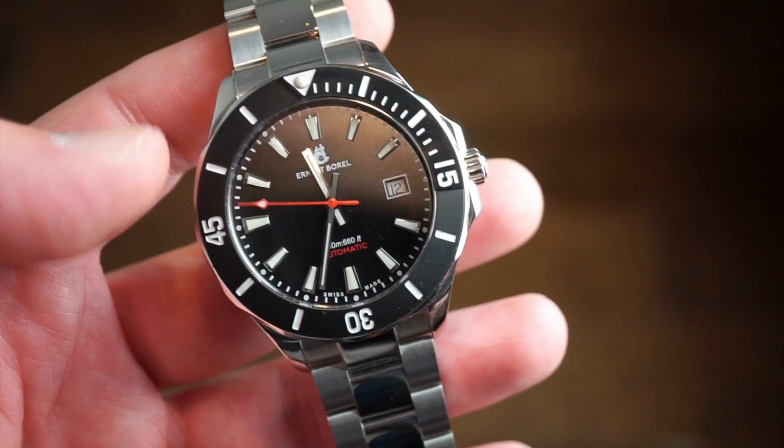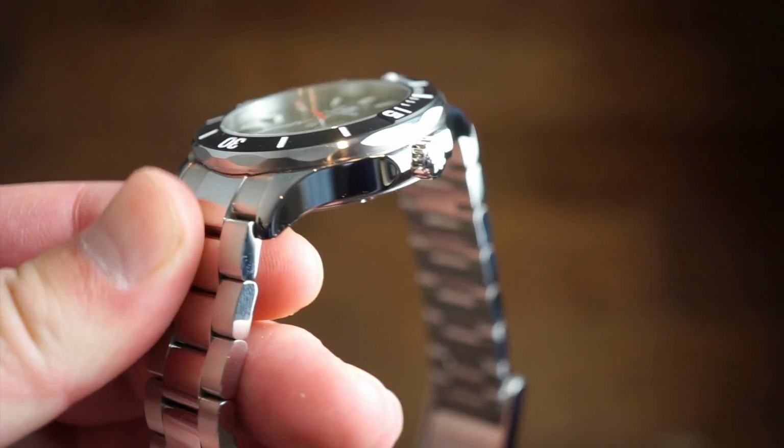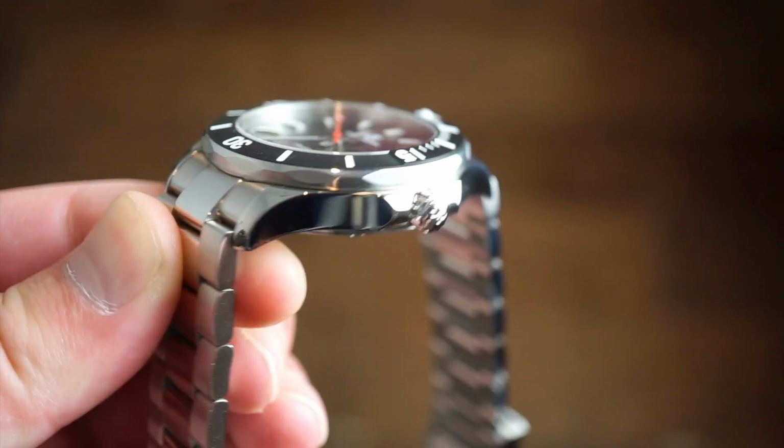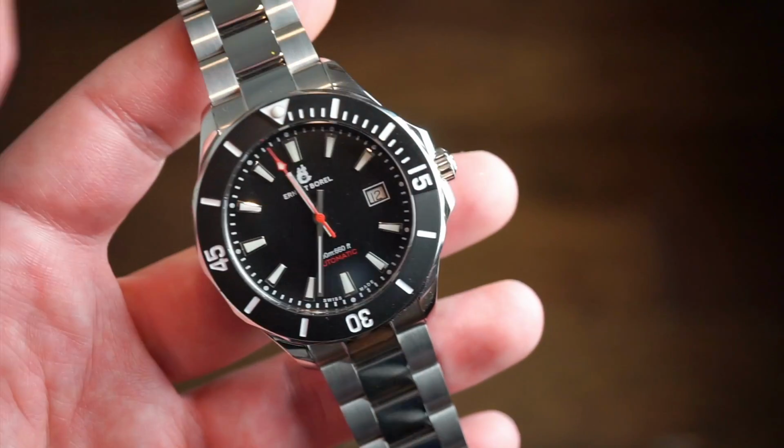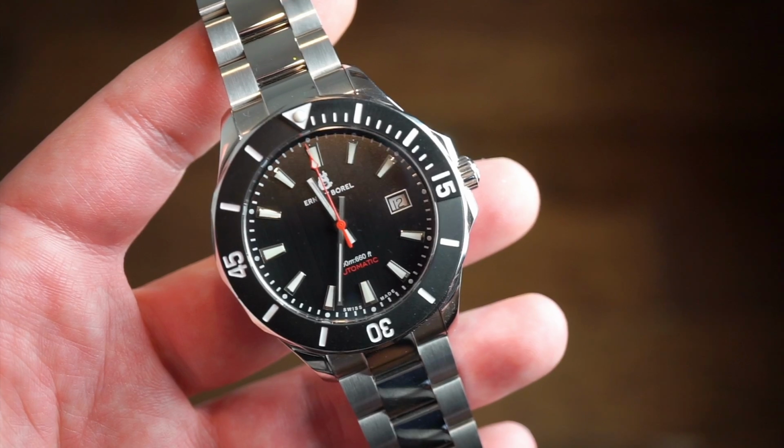And you get a 120 click dive bezel, which is kind of scalloped on the side, as you can see here. Very similar to the Omega Seamasters. Kind of scalloping, but you do get a very good grip on this 120 click bezel. It does line up perfectly to that 12 o'clock position.